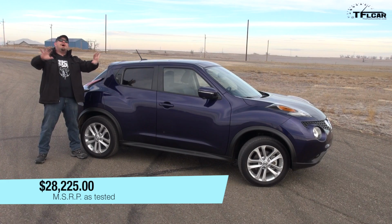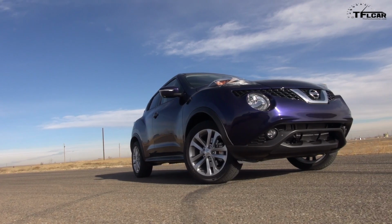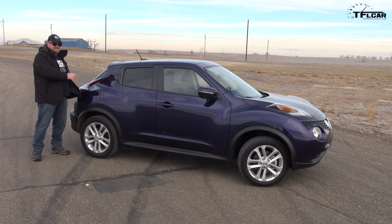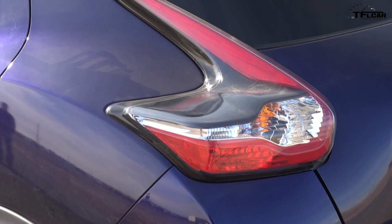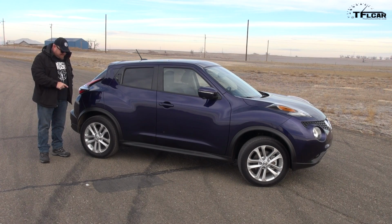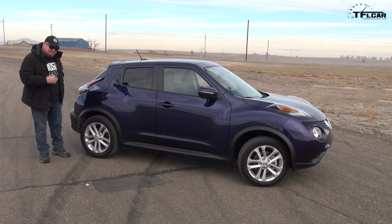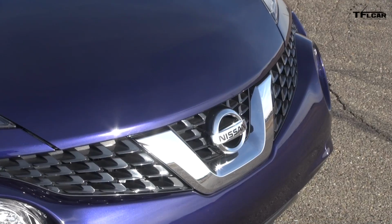Cleansing breath. Why? Because I'm about to talk about style. But before we go there, let's talk about what's new. Now, it starts in the back with revised and actually half-decent looking taillights, and these 17-inch wheels, which frankly are rehashed and same as before, still look pretty good. And then, of course, there's the front end, and that's where all the new stuff is.